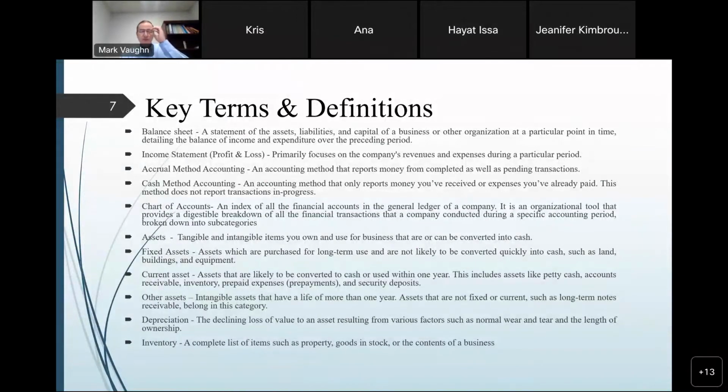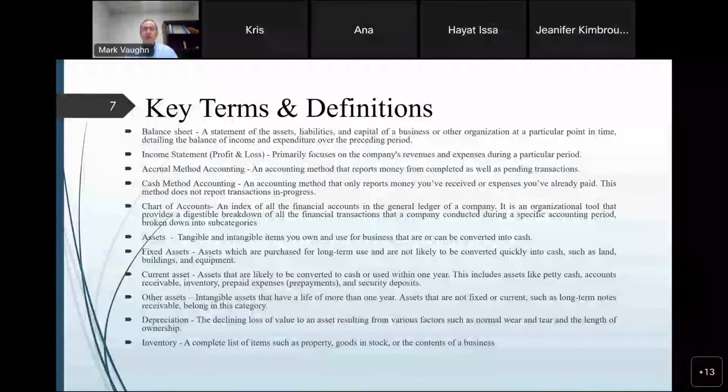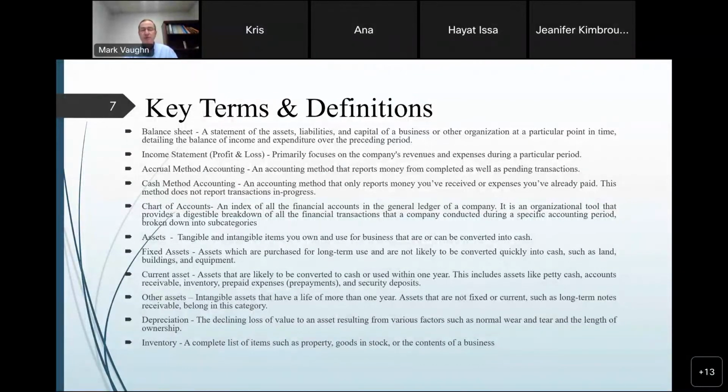Now, the cash method, it's just what it says it is. I've collected the cash. I've paid out the cash. That only recognizes a transaction when there's a cash component to it. So until you receive the cash, you don't pick up the revenue. Until you pay the bill, you don't pick up the expense. So it's a perfectly fine method of accounting. It just doesn't give you as full of a picture as the accrual method can, but it's also a lot easier to keep track of things on the cash basis of accounting.